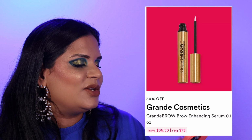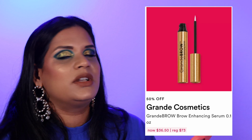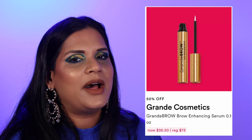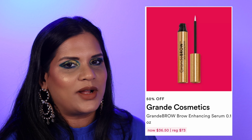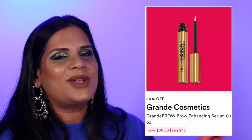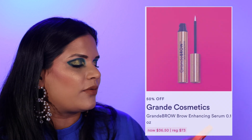So the next day is Tuesday, March 28th, and we have the Grande Cosmetics Grande Brow Enhancing Serum, which is regularly $73. I have tried their lash serum and it works really nicely. The thing about these types of products is you have to keep using them. You can't go through one tube and just stop. Your lashes aren't going to keep growing the way they would if you were using the serum. So I liked it, but I like my lashes the way they are, and so I decided not to keep going with it, but it did work really well.